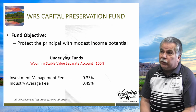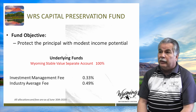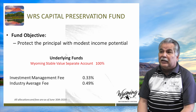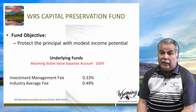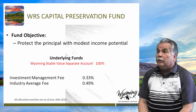In level 2, one of our investments is called the WS Capital Preservation Fund. It used to be called the Stable Value Fund. This is a fund designed to protect the principal with some modest income potential. It's basically a very conservative investment, kind of like a super savings account or CD. You put your money in there, it grows slowly and predictably, but it's pretty safe.